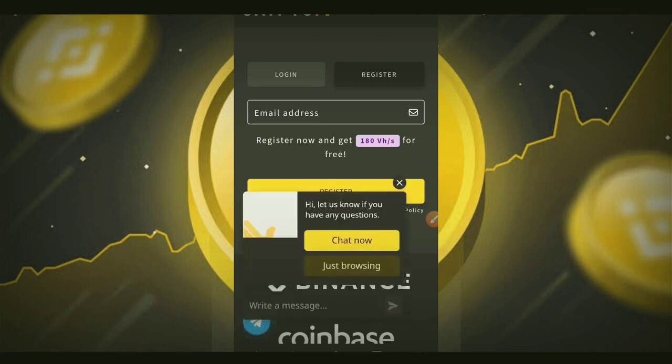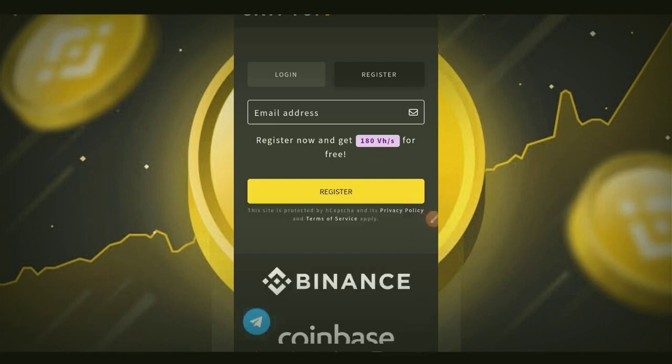And by the way, guys, you will see here that you'll be getting about 180 VHS. That's going to be your sign up bonus, and that is going to power up your mining power or mining speed as a user.